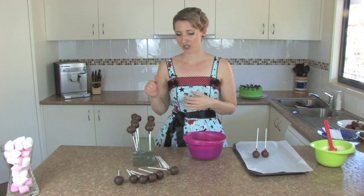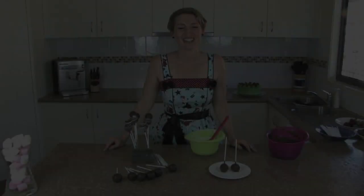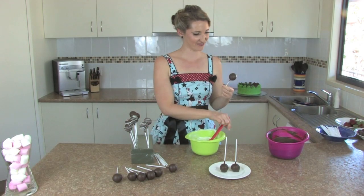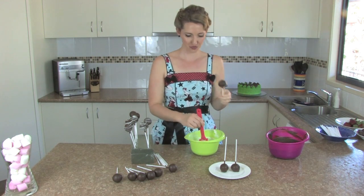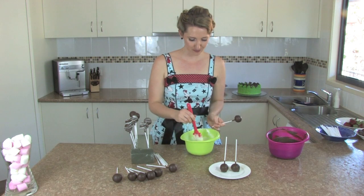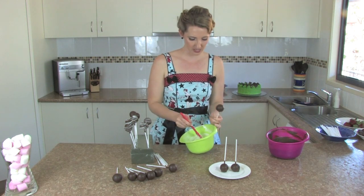So what I'm going to do is get my white chocolate ready and finish these with a white chocolate drizzle. Right, it's drizzling time. We're in the home stretch. They're looking fantastic. They've got a beautiful gloss to them. Now to do the drizzle, you want your white chocolate. You don't need very much, and like I said, it's not going to waste.